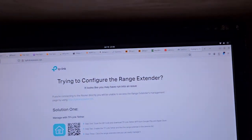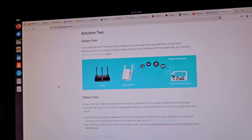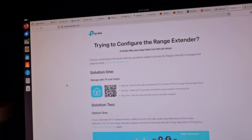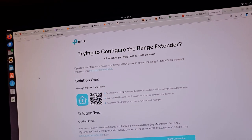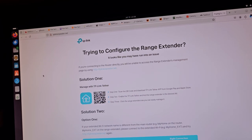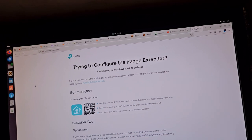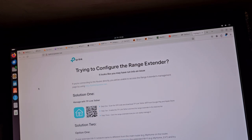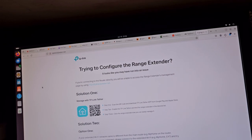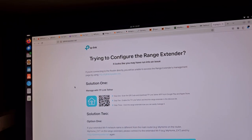All right, so I just refreshed the page. So it tells you how to configure it, and you can do this and do that, and then if you're connected to the router directly, you will be unable to access. Oh, interesting. If you're connecting to the router directly, you will be unable to access the range extender's management page. Solution 1, manage. I'm having problems with this mouse.